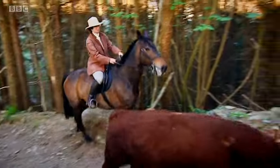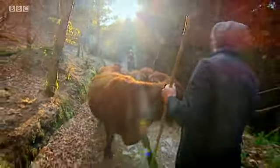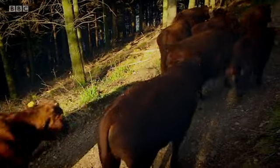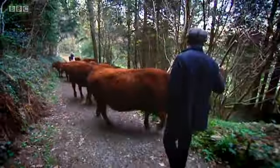On you go. The matriarch leads. She's desperate to get in front of me, though, because she's the boss. She thinks she should be in front of me. There it goes. Up to 400 cattle were moved at a time, but the boys are having trouble keeping their small herd on the right path.